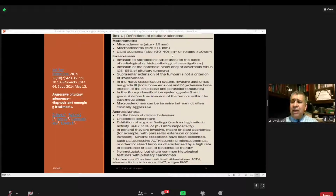While talking about invasiveness, what the pituitary adenoma shows is the capacity to invade the surrounding structures. Basically, data comes from neuroradiological or histopathologic investigations. As long as the pituitary neuropathology receives specific small samples of the dura. If we don't receive them, we cannot say that it is an invasive tumor.